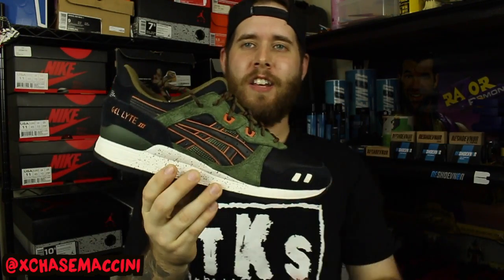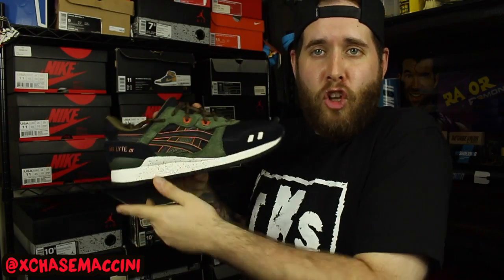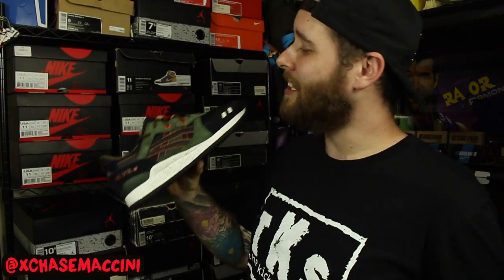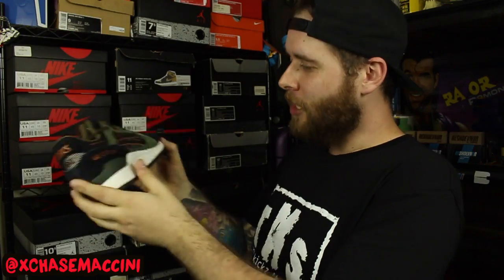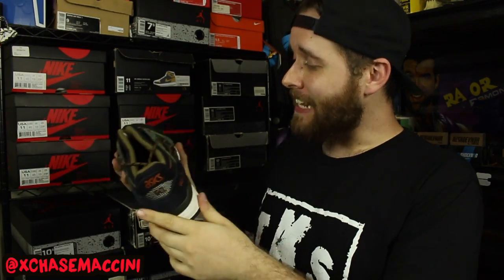The reason why they are at number 4 is because simply I do not wear them enough. I just love them. I love looking at them. I have not worn them that much, and to be totally honest with you, these are among some of the most comfortable shoes in my entire collection. But it's also one of those shoes that I don't need to put on my feet to fully appreciate having. There's really not anything about this shoe that I do not like now that I'm looking at it. I'm actually looking at it right now trying to figure out one thing that I don't like about it.